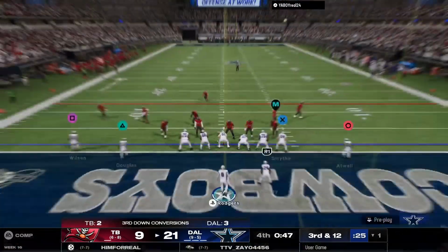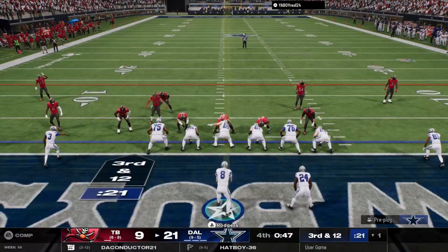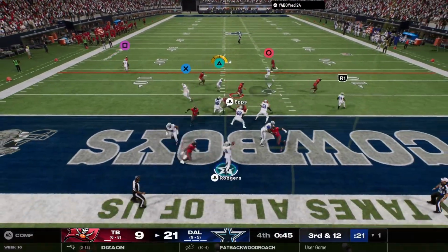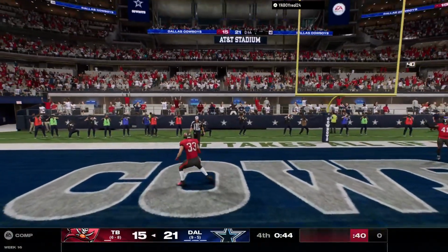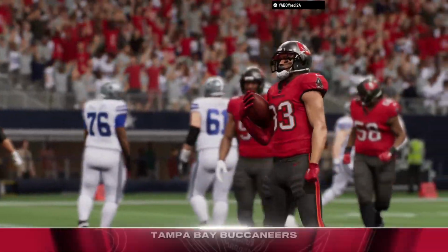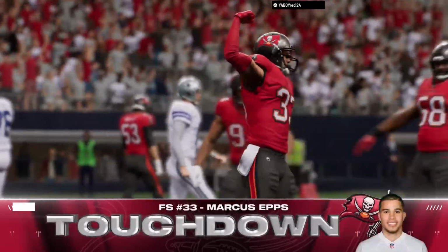They'd like to avoid punting from their own end zone so they could use something here on third down. In his own end zone, it's Rodgers. And my goodness, another interception. And it's a pick six. He brings it back to the house for a Buccaneer TD.